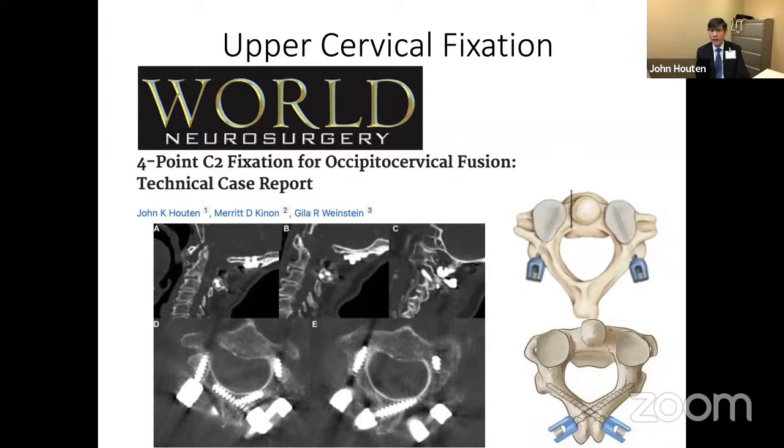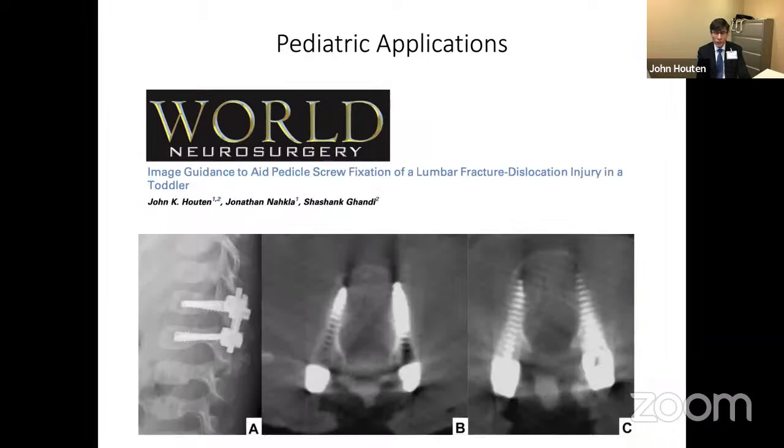When you put a plate on the occiput, I used to use a drill in 2 millimeter increments, going 2, 4, 6, 8, until I was through the cortex, not knowing how deep the cortex was at the point that the screw went through the hole of the plate. Now you can just point the probe to the hole and see exactly how many millimeters of bone you have and put the appropriate size screw in.